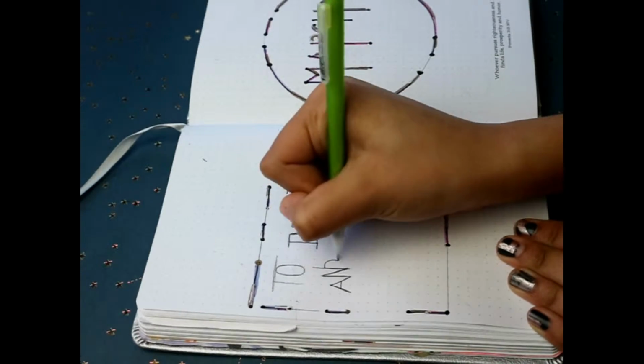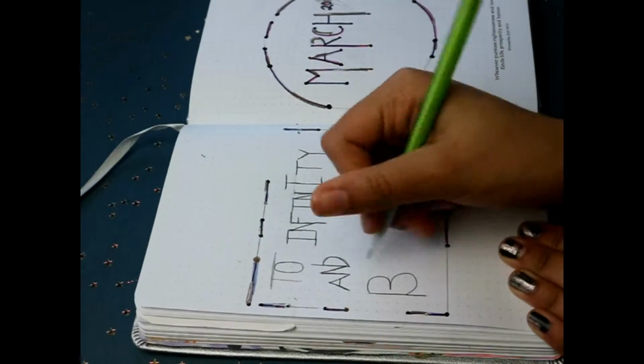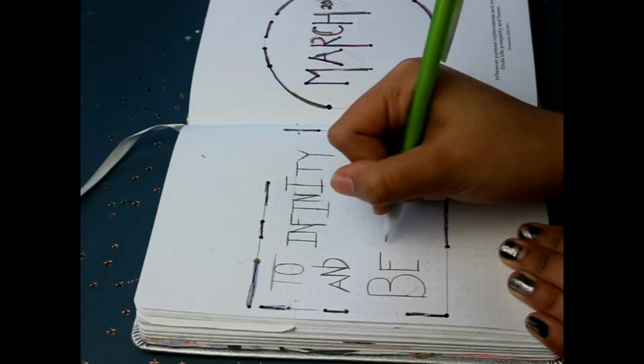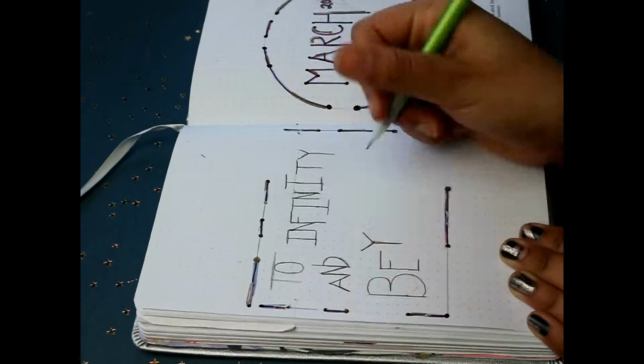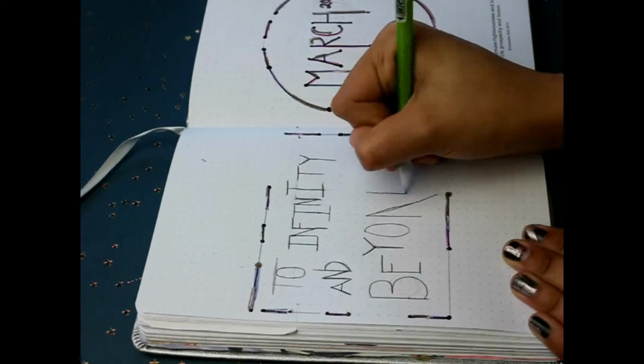Quick tip for you guys, make sure to always go in with pencil first, and also you don't have to have a lot of things to make these bullet journals look super pretty, and to get a nice elegant look, really all you need is a pencil, a black pen, and a straight edge.